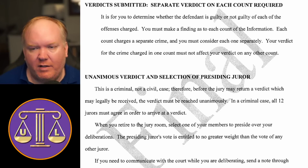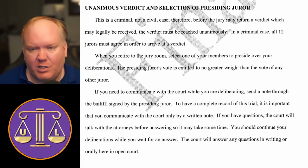It is for you to decide whether the defendant is guilty or not guilty of each offense charged. You must make a finding as to each count of the information. Each count constitutes a separate crime, and you must consider each one separately. Your verdict for the crime charged in one count may not affect your view in any other counts. This is a criminal, not a civil case. Therefore, before you reach a verdict, which may be legally received, the verdict must be unanimous. In a criminal case, all 12 jurors must agree in order to reach a verdict.